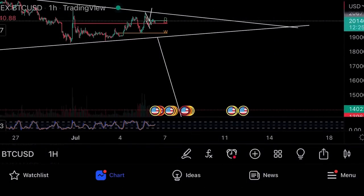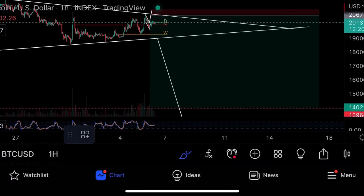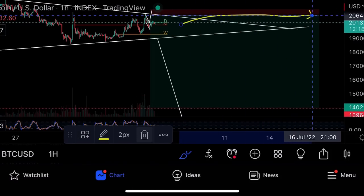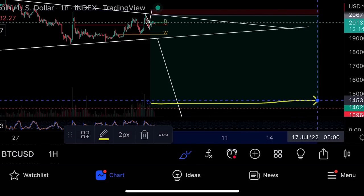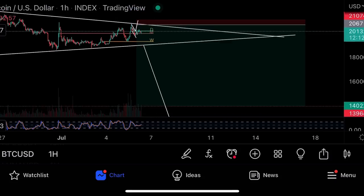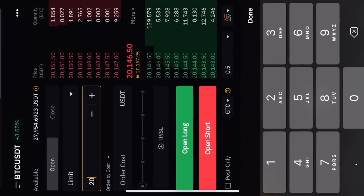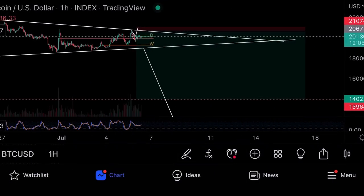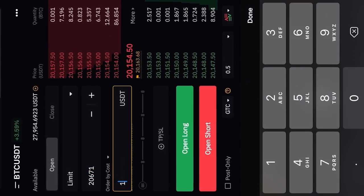So I'm going to show you how to read the trade. Where I open the trade is this line here, 20,671. The stop loss is that red line above it, and the take profit is this line down here, the 14,000. So now I'm going to actually set this trade. So stop loss 21,000, take profit is 14,000. So opening the trade at 20,671, I'm going to do a $1,000 trade.